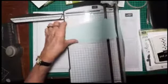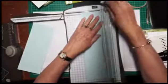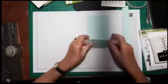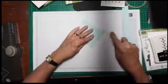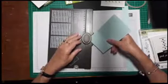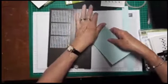And while I've got my card out, I'm just going to measure 1 inch or 2.5 centimeters and cut a strip, and we'll trim that up later for our belly band. In with my card. Now you've got a large end which will fold up and burnish, and a small end which will fold down and burnish, and then the large part becomes your gift card holder, and the small part becomes the fold over. So I'm just going to round those corners with my envelope punch board. Comes in handy for all sorts of things, the envelope punch board.